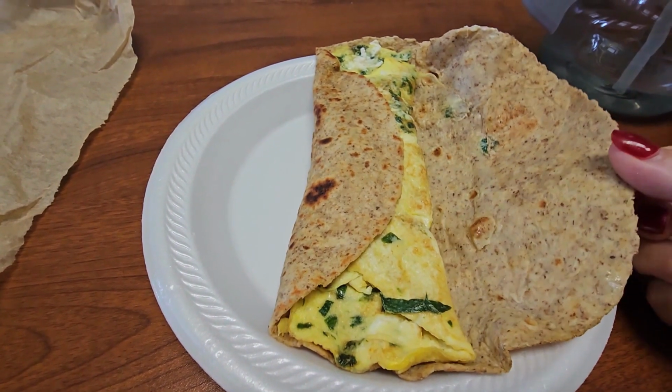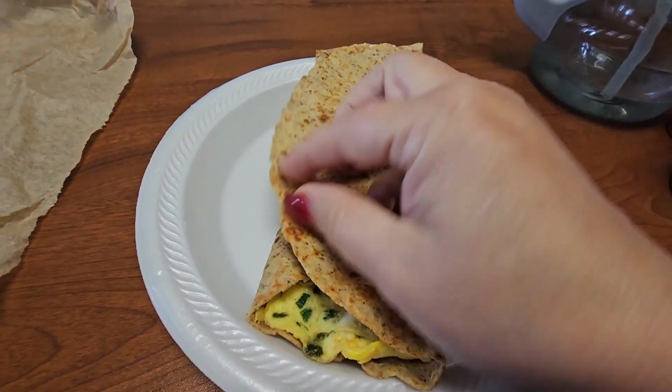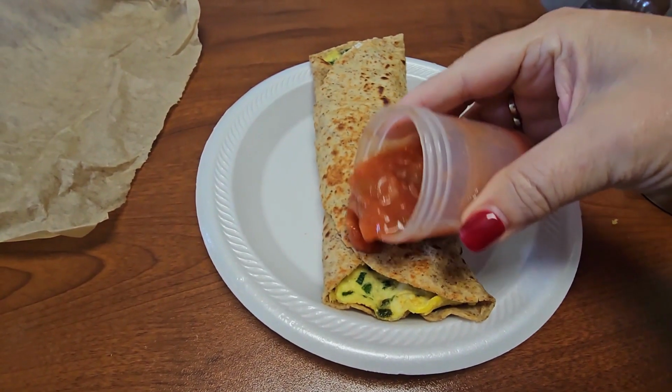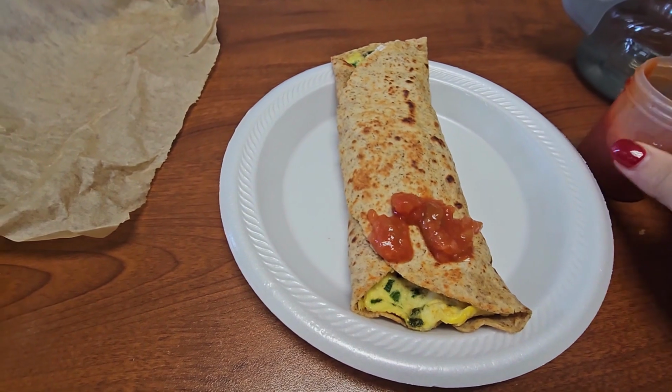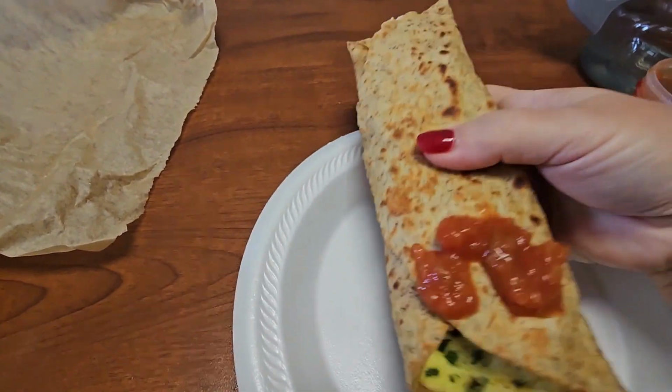Based on the size of my pan. And then I topped it with 1/2 ounce of feta. So that is my breakfast. And here I just have some salsa. So I usually just kind of put a little bit of salsa over it. And you can literally pick this up and eat it. And that's usually what I do. Just pick it up and eat it that way.